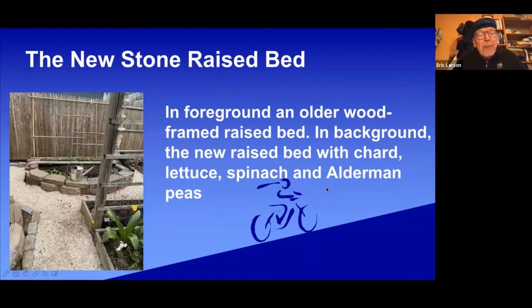So this is my new bed there in the back. In the foreground is an older bed with trellis, peas, onions, and other things. That one in the back is manufactured stone. I think it's Nicolock, that I had a bunch of left over from another project. So I just made a little half circle bed and filled it with compost.